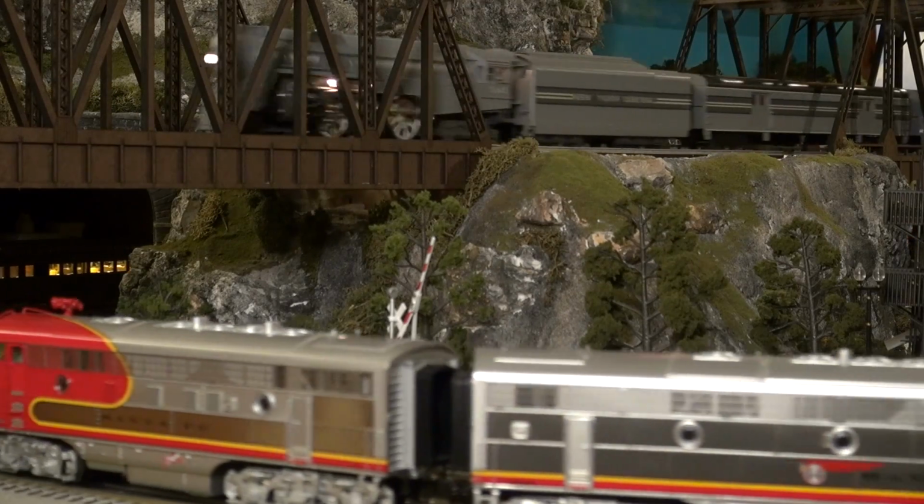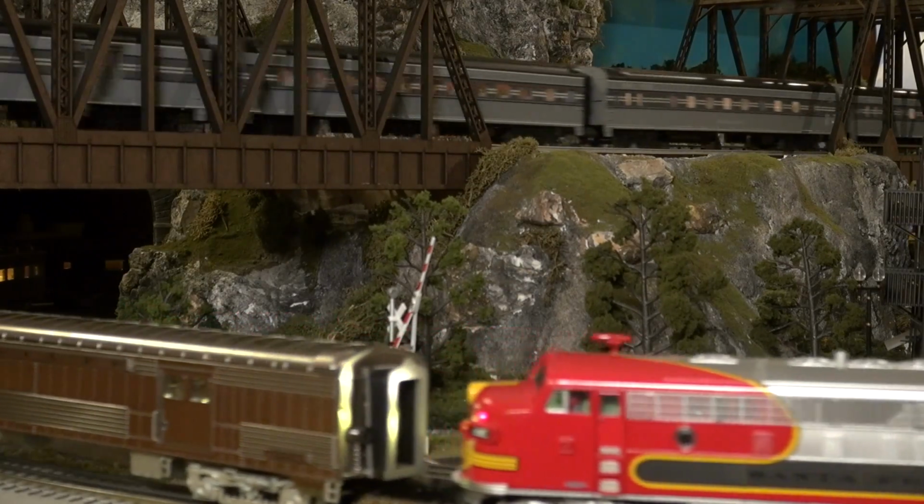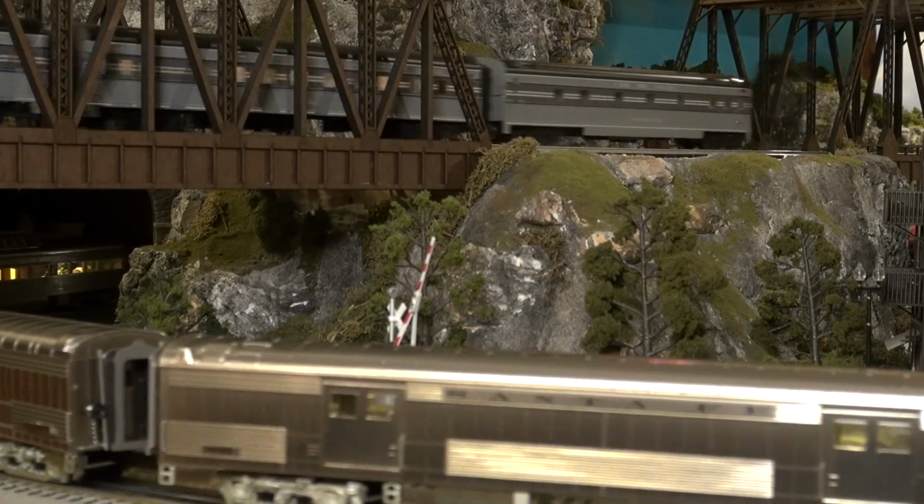That was fast. Why do I like running these trains so fast? I'm totally breaking the rules of proper model railroading. I have a fun idea for this video.